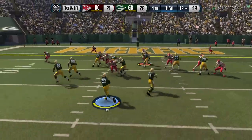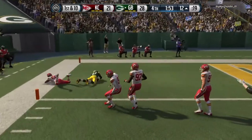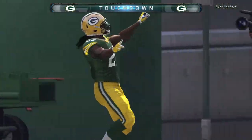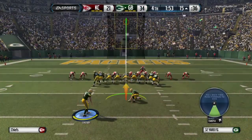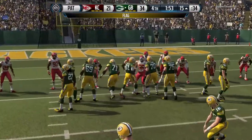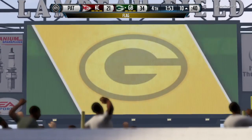First and 10. Toss play to Lacy. Breaks the plane, and he's got the touchdown. Man, the defense has to be down at something like this. They allow the offense to score that touchdown in the red zone. My gosh, you only have such a small part of the field to defend, and they just didn't get the job done that time.